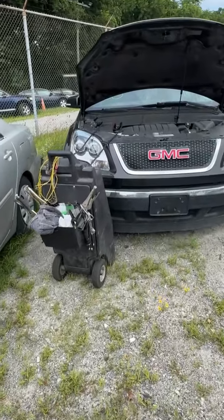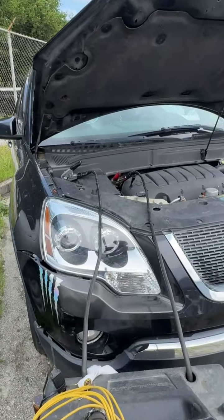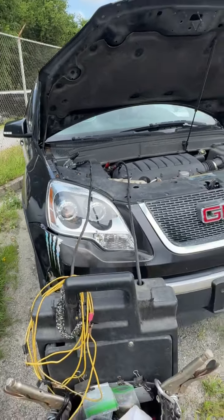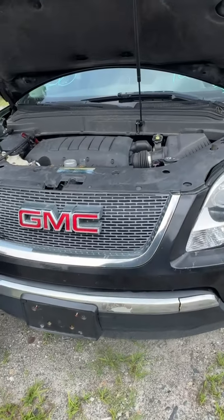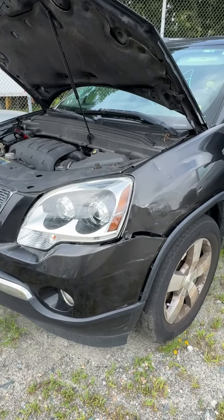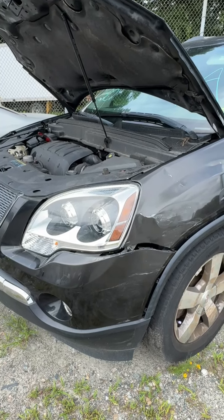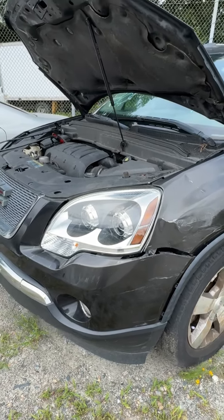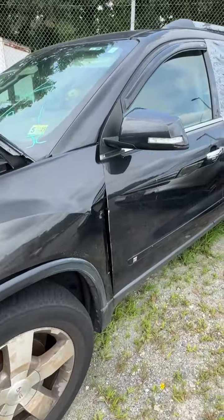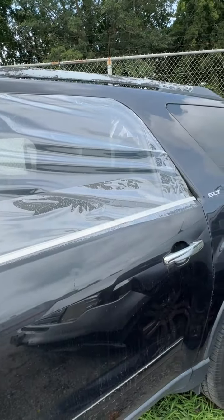Lot number 30 coming up, and this is going to be a 2010 GMC Acadia. Has the key on it. It caught one for a second. Tried to start for one quick second there and then shut right back off. You can see the damage up front with the fender up here. Let's go down the side and see what we see. We've got an issue with the window here. I got the tape on it. The glass is there.